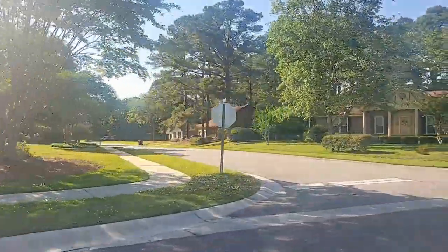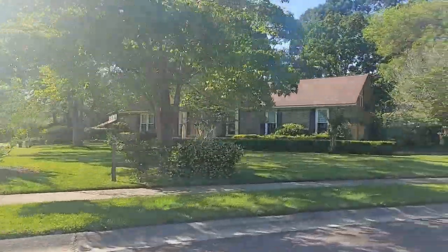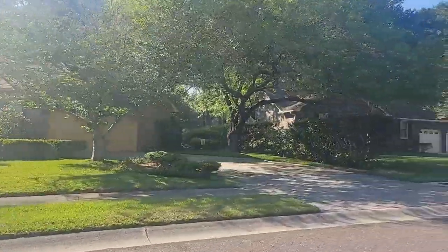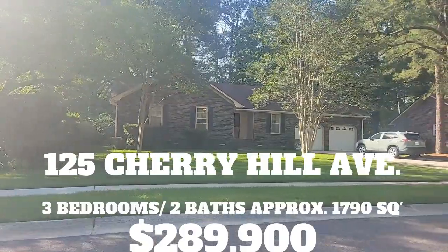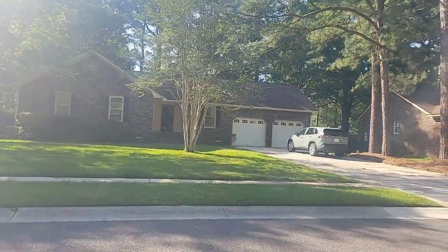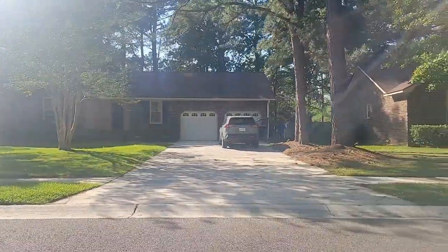This home that we're going to now is in Crowfield Plantation. It's at 125 Cherry Hill Avenue, three bedroom, two bath, approximately 1,790 square feet. It's currently listed for $289,900. If you're wondering about the schools, the children will go to Westview Elementary, Westview Middle School, and Stratford High School.